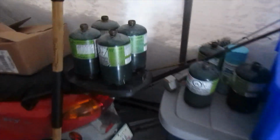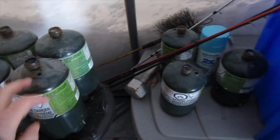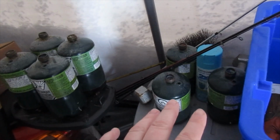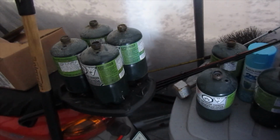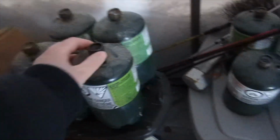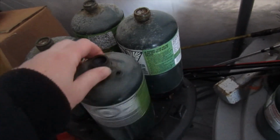Yeah, I did a little count this morning. These are all my empties. I just need to clean them up a little bit, but it makes way more sense for me to go ahead and start filling these up with an adapter. That was going to take them to a depot and just have them recycled, but why would I do that when I can fill these up and save so much more money than going and buying them?